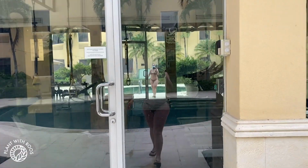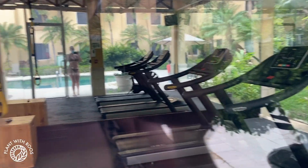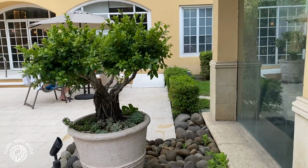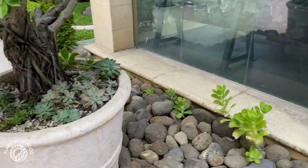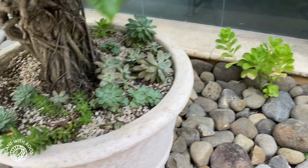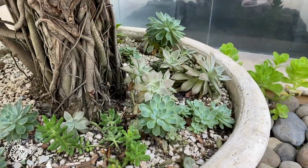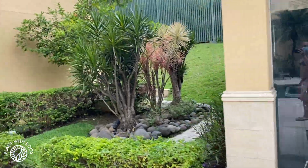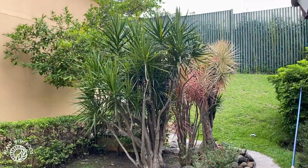Here is also a gym, which probably not gonna use, but still, it's a really nicely stacked gym. And then there's a big pot here with some succulenty plants. Succulenty plants here as well at the bottom of this bonsai thingy. And some dracaenas that we have as a houseplant as well. That's it for the plants in this hotel. It's starting to thunder now, so I think we're gonna head up to our room.